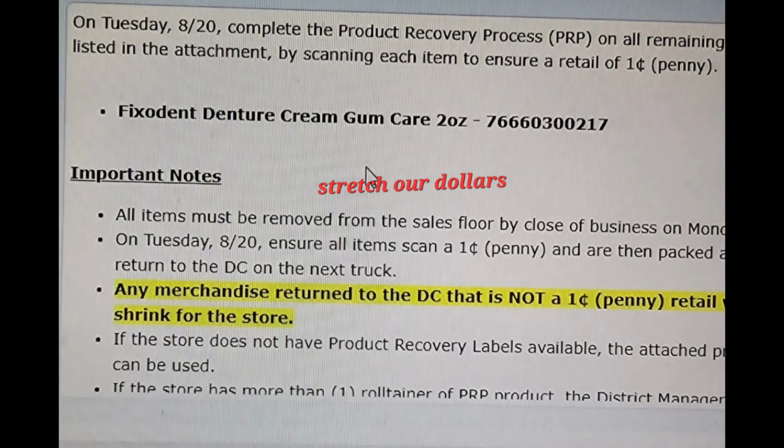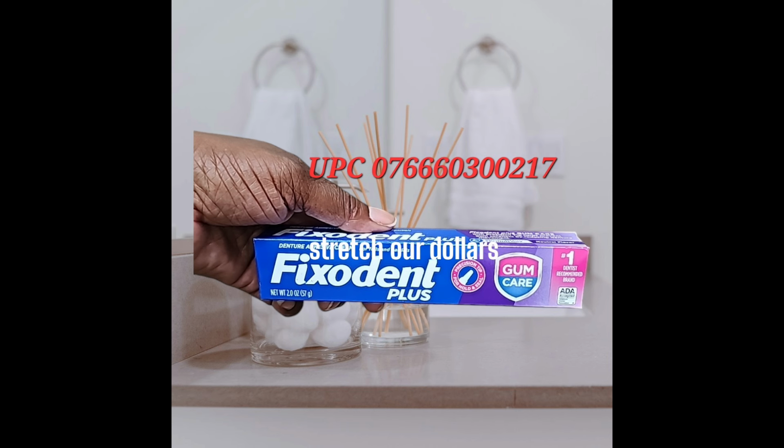I just want to share the information I got regarding the penny list for Tuesday, August the 20th, so you guys can get a heads up and scope out your stores.